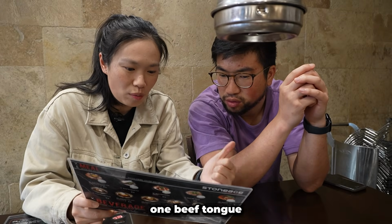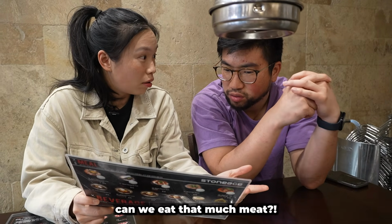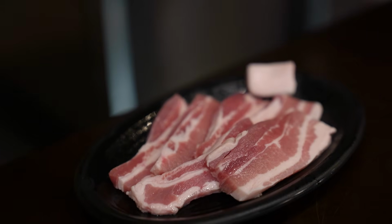So one pork belly, one beef tongue, and one marinated beef rib. And the ribeye. Not that much. If you had to choose between marinated or rib eye, which one would you prefer? Marinated. Okay, let's get marinated.